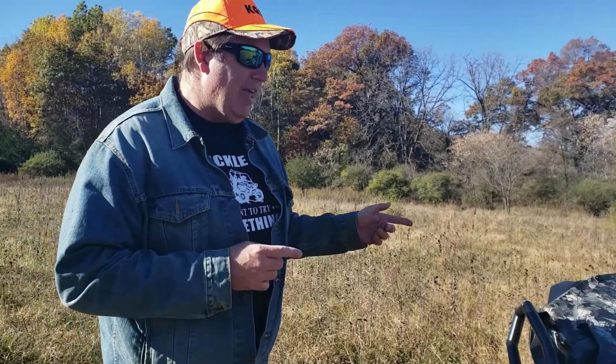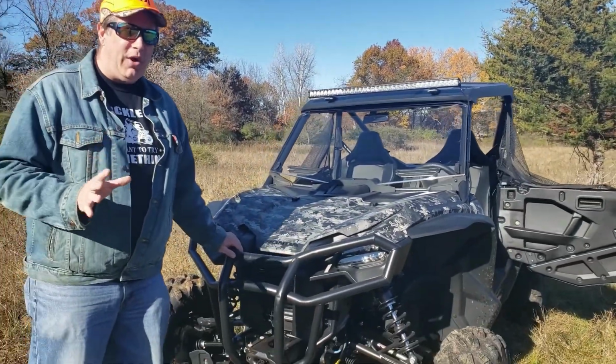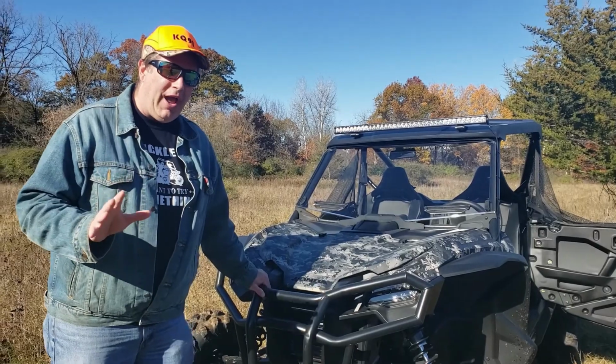I am super excited today to go on my third test ride. John told me I was going to have an awesome treat, and I definitely got it here. Let's take a look. This is a Honda Talon 1000R. This thing is made to race. This is the ultimate trail ride right here.